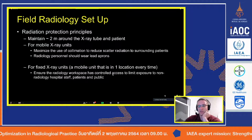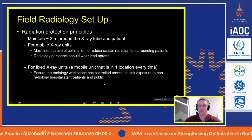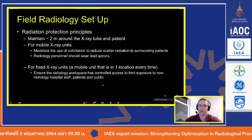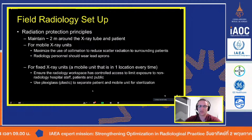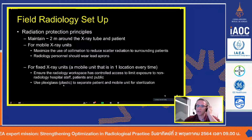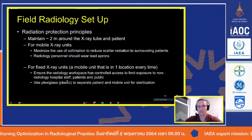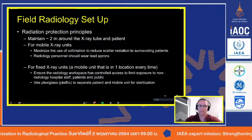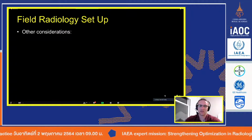is controlled. Obviously, it's radiation producing equipment. You don't want anyone to walk in. You definitely don't want anyone to think they can acquire images. Only technologists should be doing this. So that's a safety issue. If you have the choice, you want to use plexiglass instead of glass. So use plastic for your barrier. Plexiglass does not attenuate radiation.